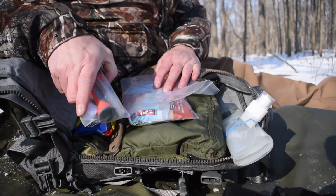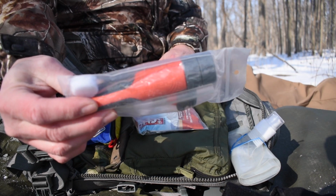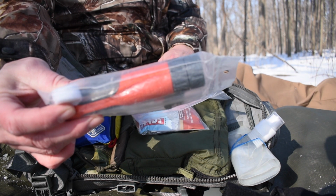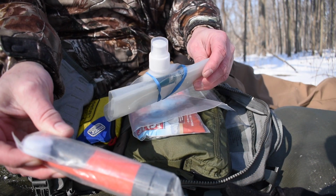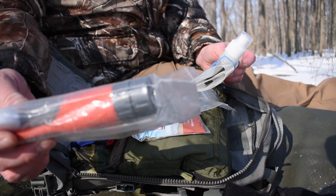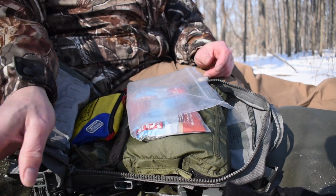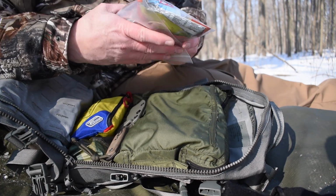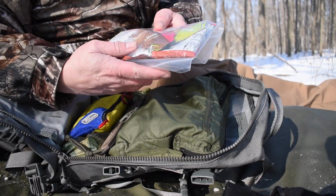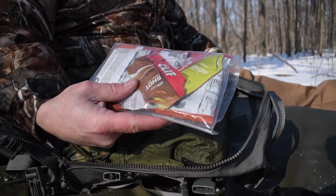So, first thing I have in here is a Frontier Pro water filter. You can drink from it or hook it up to a Platypus and then fill it with clean water that way. So water filtration, got that covered. Got some basic food, some Clif Bars and some Clif Shots. Just some basic nutrition to keep me going, some fuel.